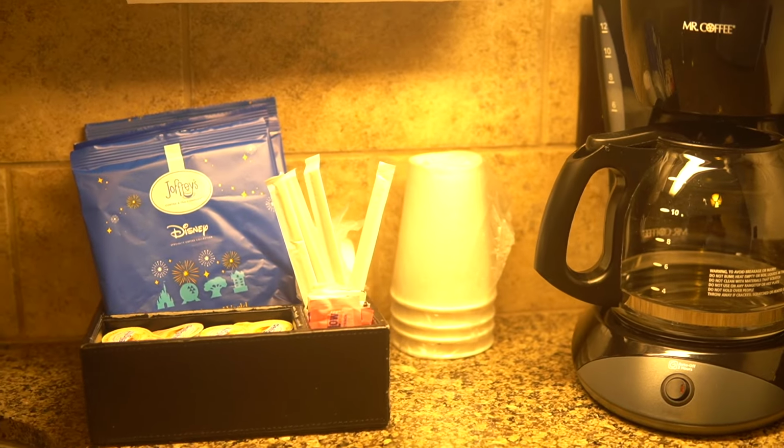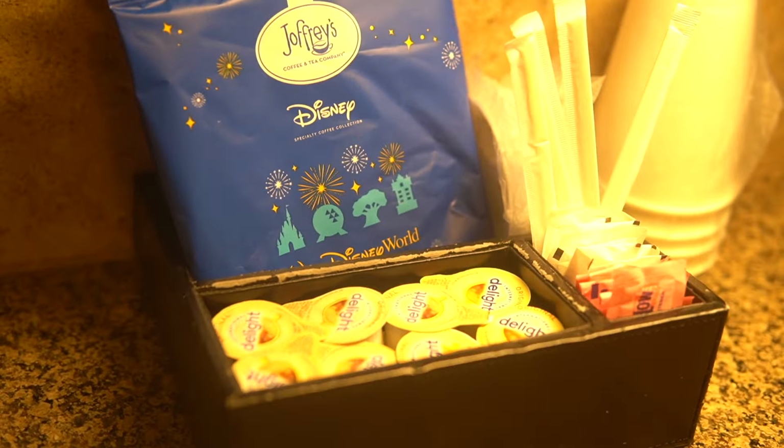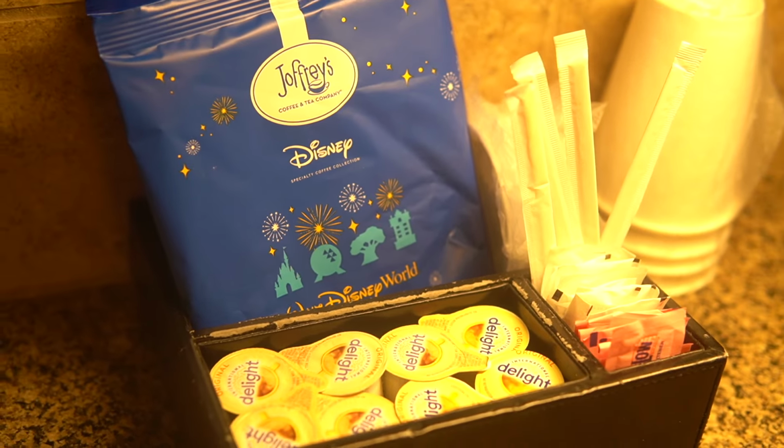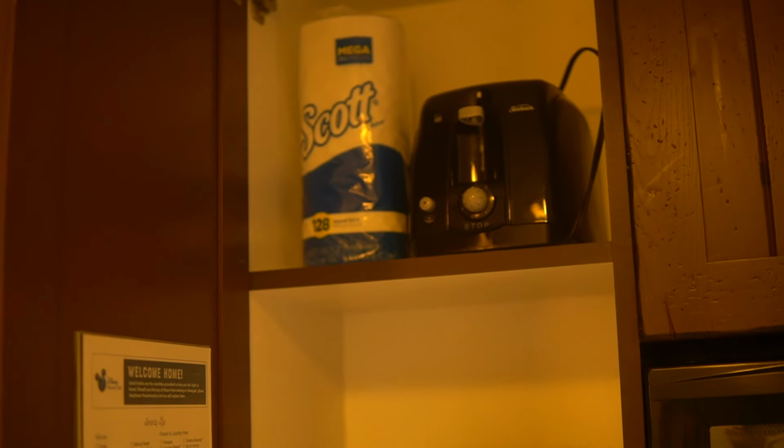I like how there's an actual coffee pot because at the last hotel, I couldn't figure out that little Keurig machine. Which is probably just me, but... Oh, there's a little sponge. A little dish soap. Oh, a toaster. Paper towel, toaster. Ice bucket. What's in here? Oh, a toaster. I thought you said a coaster. Silverware, nice, plates.